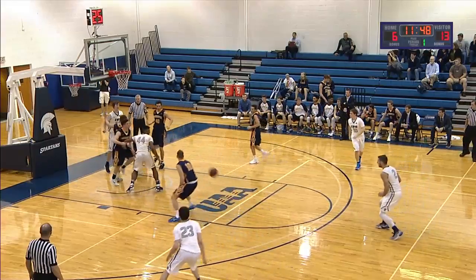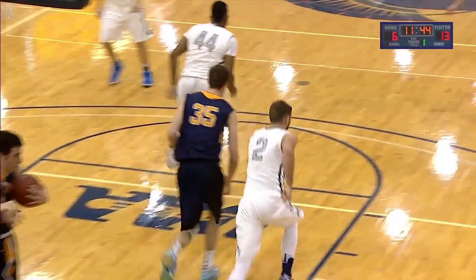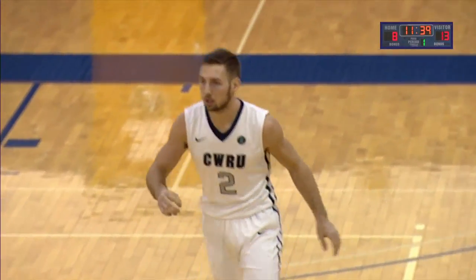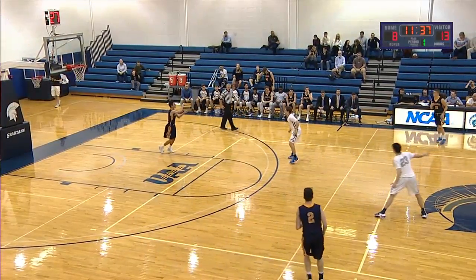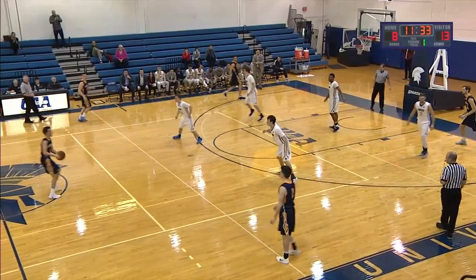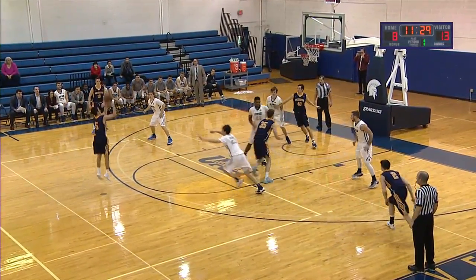Zucker and Hollis working that baseline. Kicks it out. This is Lavis on the drive, left-handed, up and over the rim. And Jake Lavis has his first 2. That's a guy that the Spartans are really going to need a lot of activity from today. The junior Jake Lavis, one of the most experienced players on the floor, a guy who has been there and done that. He needs to contribute for the Spartans to have a chance.